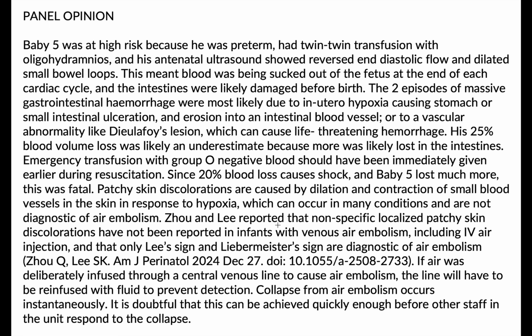Emergency transfusion with group O negative blood should have been immediately given earlier during resuscitation. It's hard to imagine how they dillied and dallied on this transfusion, as we know they did. Inexplicable, really. Since 20% of blood loss causes shock and baby 5 lost much more, this was fatal. Patchy skin discolorations are caused by dilation and contraction of small blood vessels in the skin in response to hypoxia, which can occur in many conditions and are not diagnostic of air embolism.